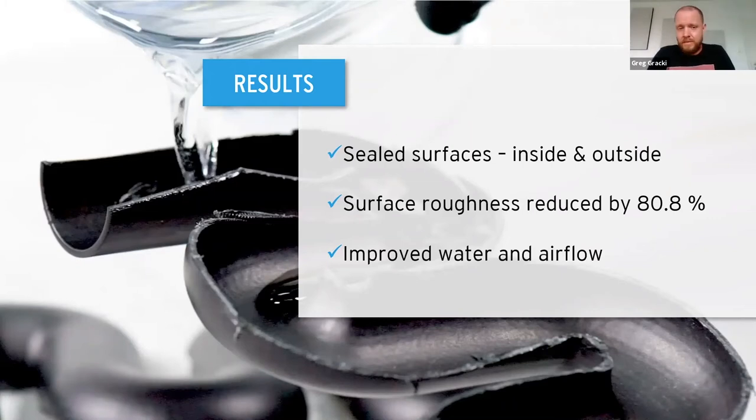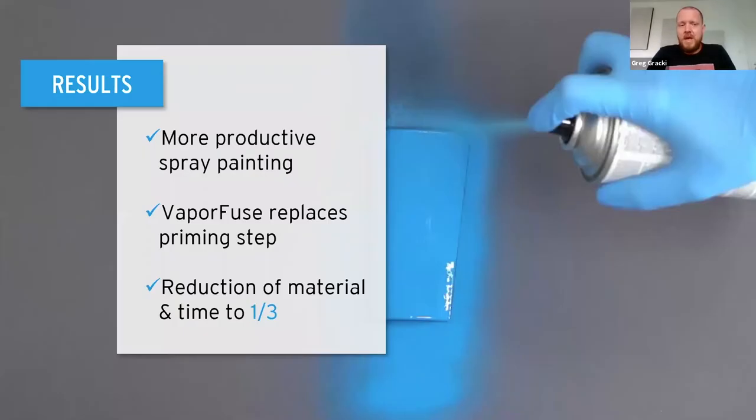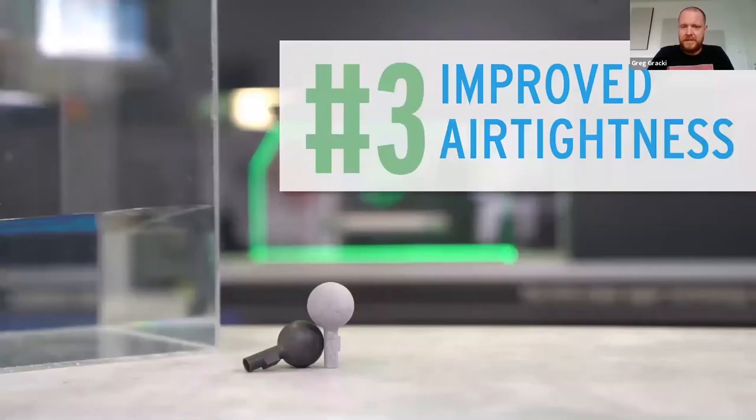Thanks to that, we are able to implement additive manufacturing technologies in applications where airflow or fluid flow plays a significant role. The second very interesting application is spray painting, where by reducing the surface roughness, we are also reducing the absorption of liquid by the part. Therefore, we are minimizing the amount of primer, or even dismissing it, that has to be applied before spray painting. And obviously, we are minimizing the number of layers.